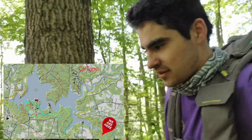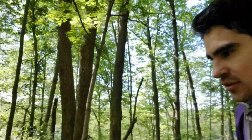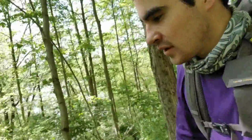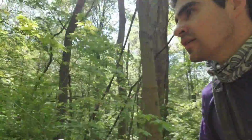Whoa, I just passed mile 9, so I reckon not too long I'll come up upon campsite 3, primitive site 3. Maybe I'll stop and eat lunch there. It's only 10 o'clock. Maybe I'll keep going and wait till 12ish, but I reckon I probably won't even get there till maybe 11. So that's what I'm thinking right now.